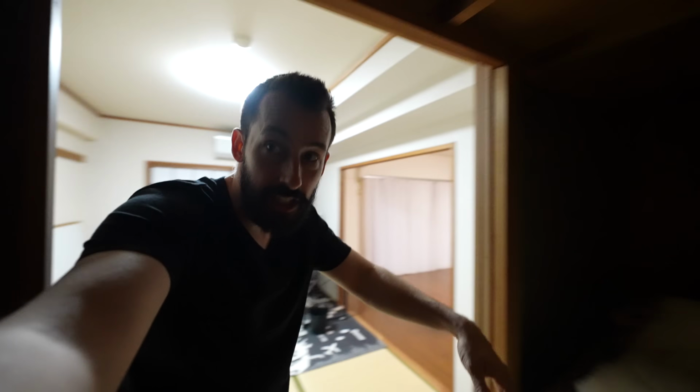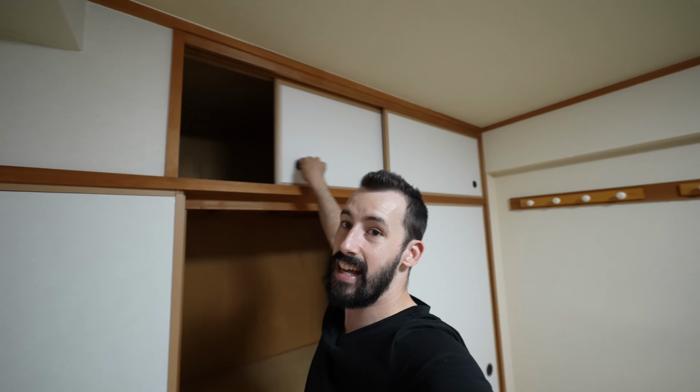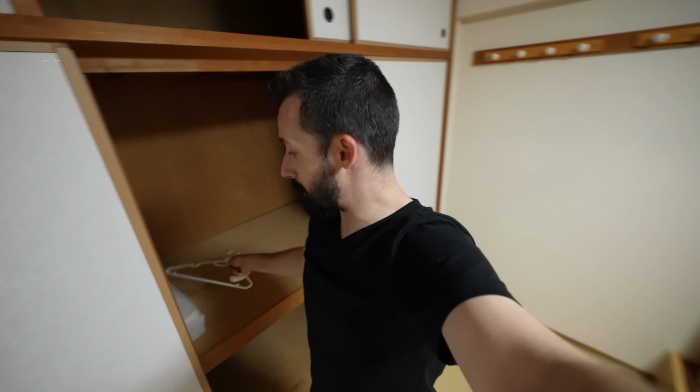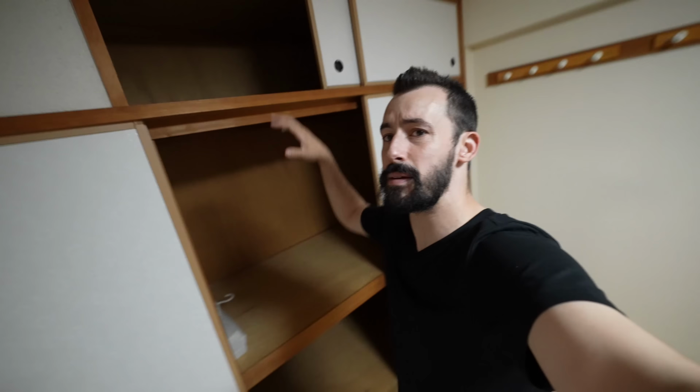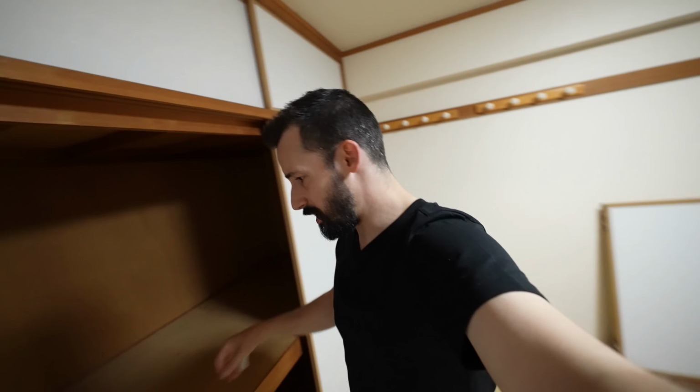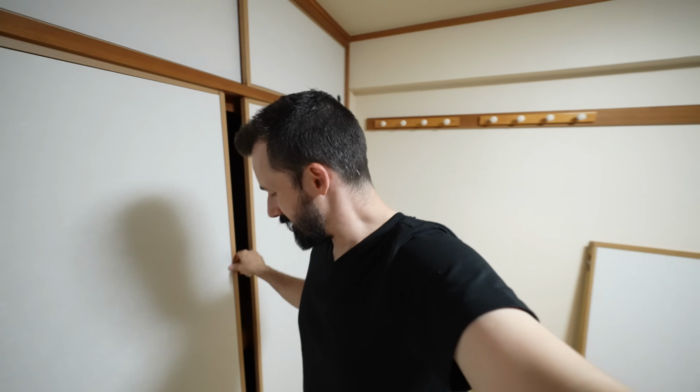Wouldn't want to break through, but these are traditionally used for storing bedding and futons and everything like that. And there's even more storage space up here. It goes. Also, thank you, camera. I did not realize that was in there. But honestly, I'm guessing the average Japanese person would need to get some kind of stool in order to access that, because otherwise, you're not getting in there.